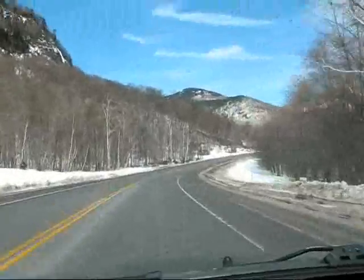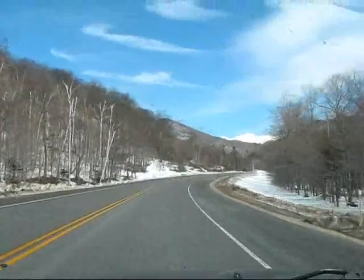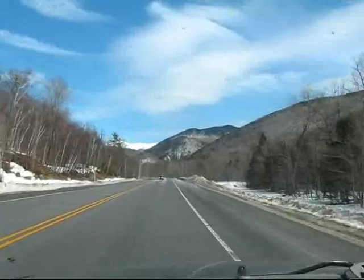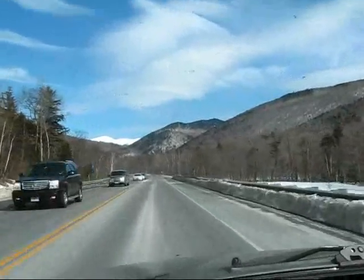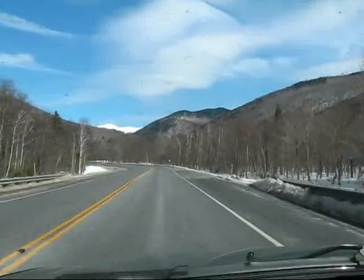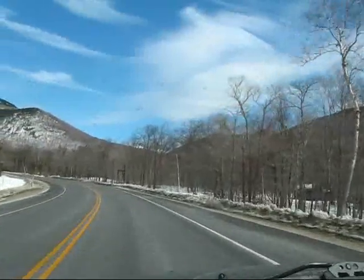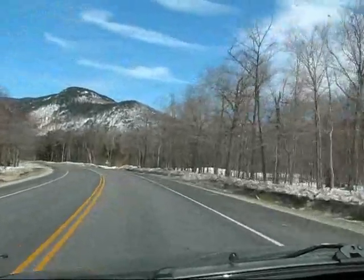The White Mountains of New Hampshire, an area that was settled probably in the late 1700s. See, here's a gorgeous picture of Mount Washington right here. Sorry, the whole area was settled at about 1790 by a family called Crawford. And there's an area coming up here, I believe, that's called Crawford Notch, which is one of those narrow mountain passes, and still reminiscent of that family's name.